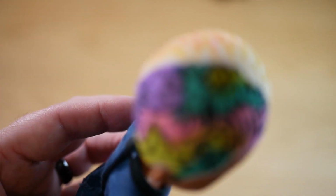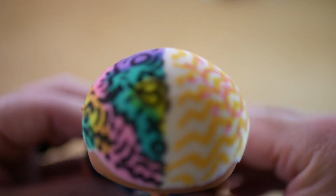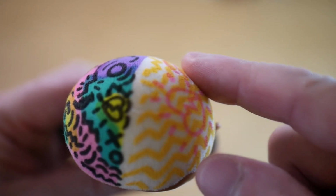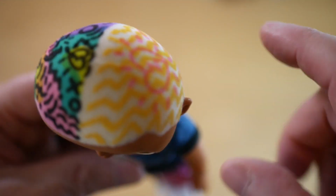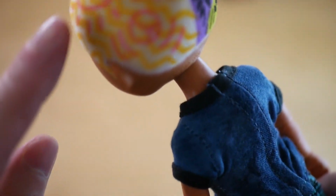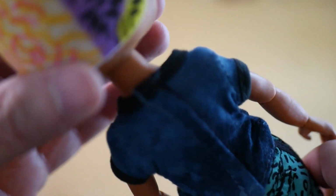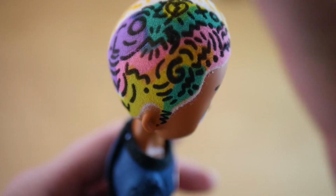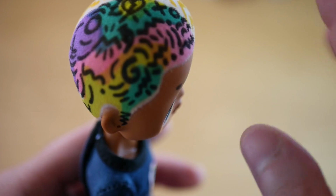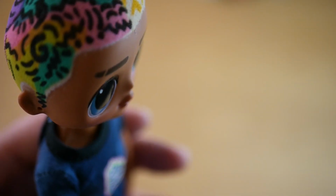His hair is amazing. We have a lot of colour going on here, and we have a split dye effect. One half of it, this half here, looks like it's been bleached white, and then we've got yellow zigzags and pink motifs. We've got a heart shape there, and a peace sign here. And then on this side, we've got lots of colours going on. We've got green, purple, pink, yellow. And then we have lots of squiggles and graffiti and stuff like that on there.